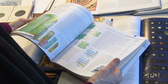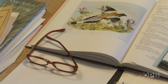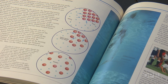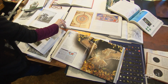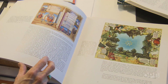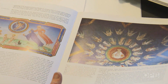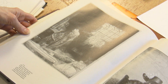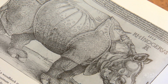I collect all kinds of books with images about science, about astronomy, alchemy, birds. I like looking at other artists' prints that I'm very interested in because it makes me expand my repertoire of technique and push myself to get out of habits that I've acquired. We all as artists acquire habits, and just sort of expand, loosen up, do things in different ways, different light quality, different kinds of line.